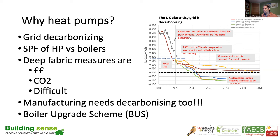So those two things coupled together made us realize that actually, where appropriate, getting onto a heat pump is the single cheapest measure, both in terms of money and in terms of carbon, that we can do right now. So, as I say, there's been quite a lot of thinking about that.